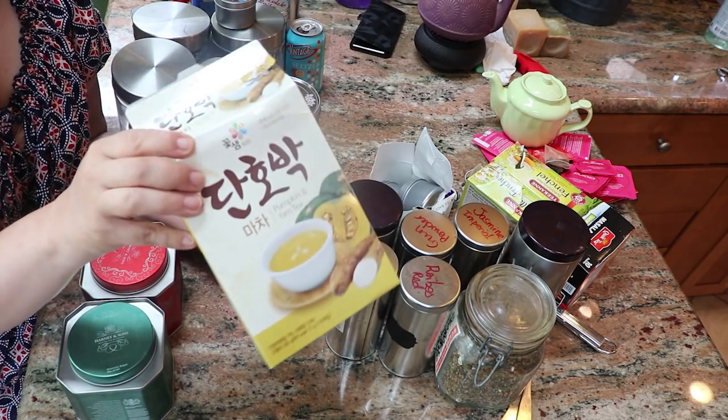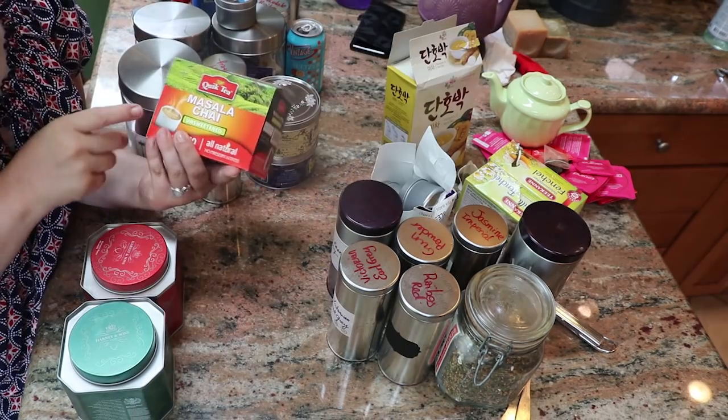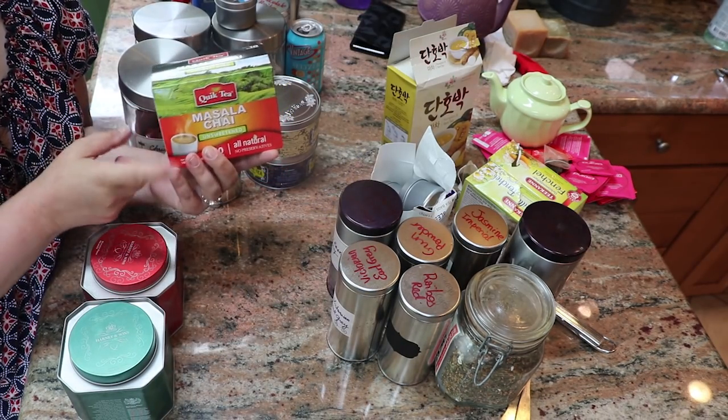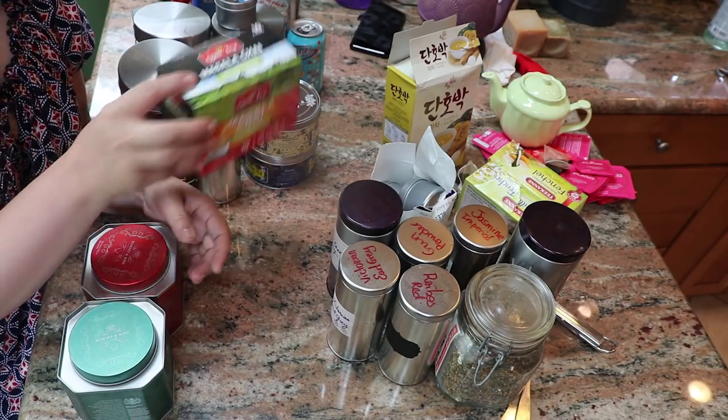This one I had purchased at the Korean store, and it's actually more like a soup, and I don't like it at all. And then the masala chai, I'm thinking about it now, I'm actually going to keep it. I thought it had sugar in it, but it's actually unsweetened, so I'm going to keep that.